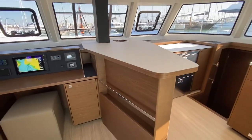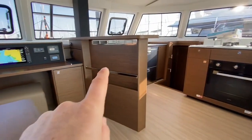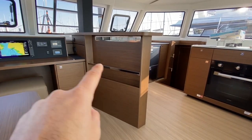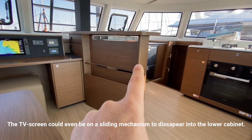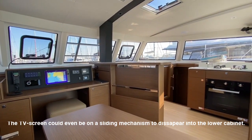Many have asked me where does the TV go. I think the TV is a very smart spot right here. Room for a 32-inch TV right here. Nicely integrated, unobtrusive, and you have a great view from the sitting area.